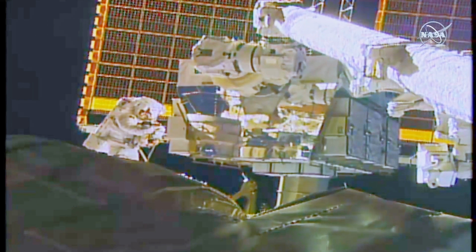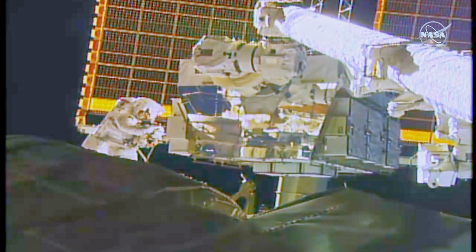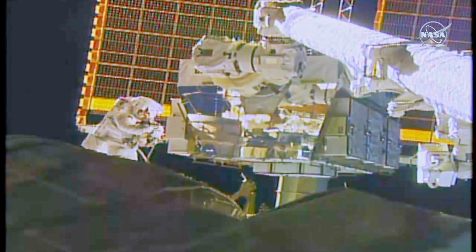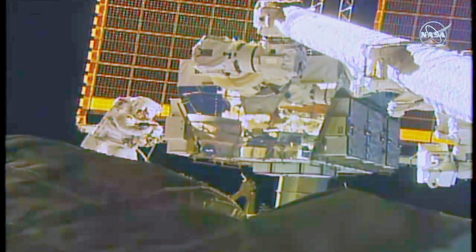At 4 hours and 46 minutes into today's spacewalk, you can see NASA astronaut Jessica Meir using the pistol grip tool to release battery E from the external pallet on her right. You can also see some shadows starting to fall over portions of the space station as it is about to enter an orbital nighttime.